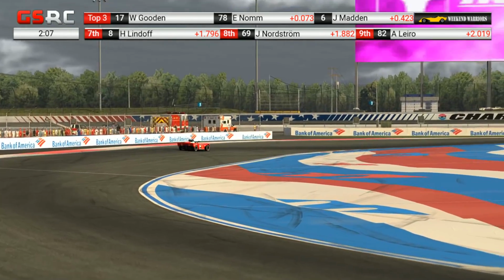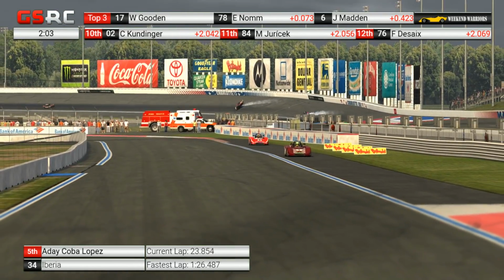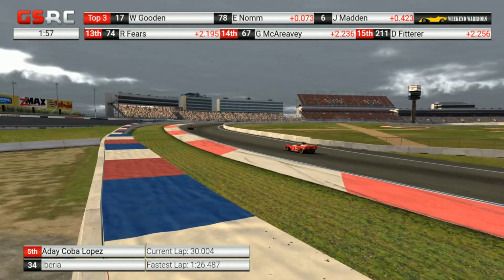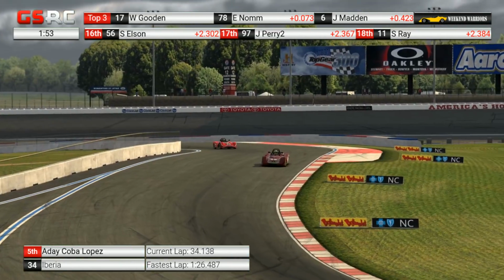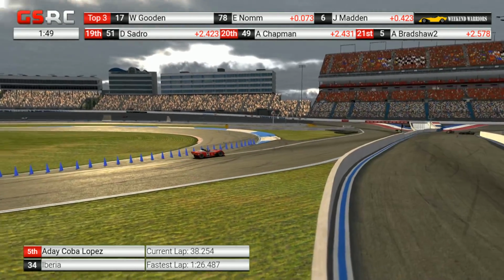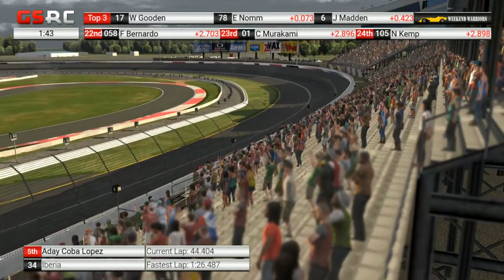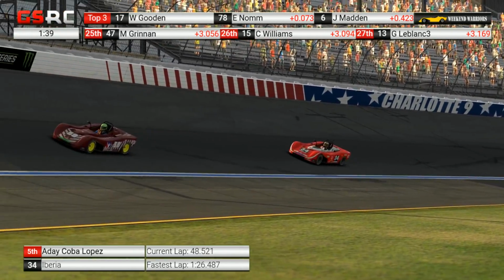Just looking here, we've got about 2 minutes left in qualifying. Wyatt Gooden still on the provisional pole, vRunoffs still sitting in second, Jonathan Madden in third. As we're looking at Ade Coba Lopez here, the Iberian, right now his best lap has been 1:26.487. So he's sitting fifth on the grid so far. And he really only needs to pick up a couple of tenths, and maybe he can get up to Kane Halliburton in fourth position and move up to the second row as opposed to the third row.